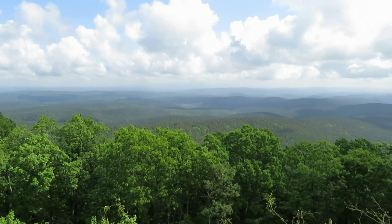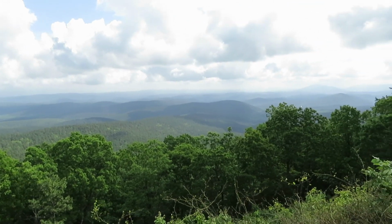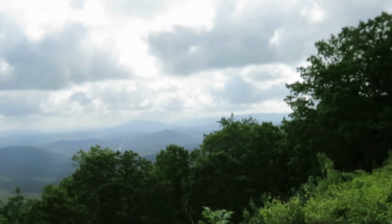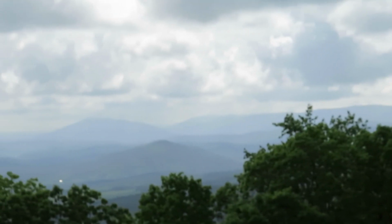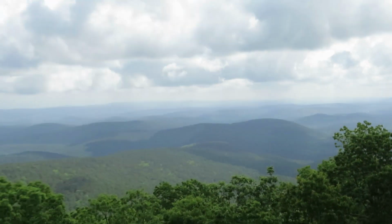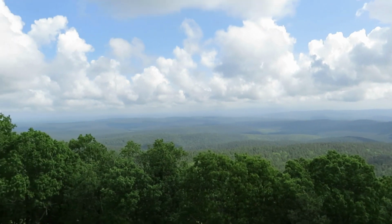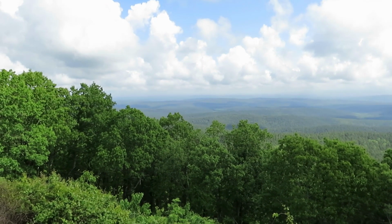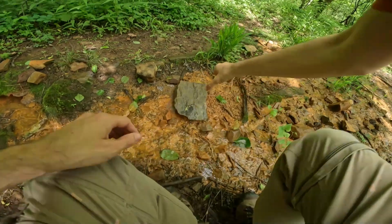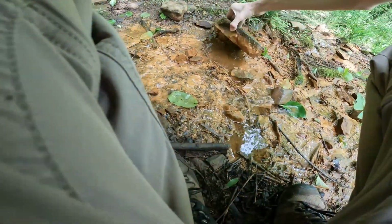Obligatory stop on the Shawnee Ridge, looking over the north end of the Ouachitas. We'll be heading that direction in a little bit to hopefully find stuff, but first we're going to stop at a familiar spring. What a beautiful place, though. Alright, here at an old familiar spring.